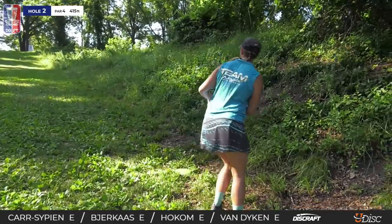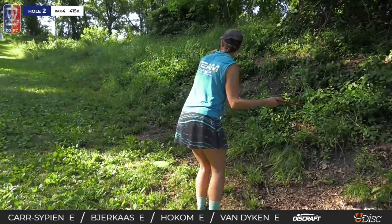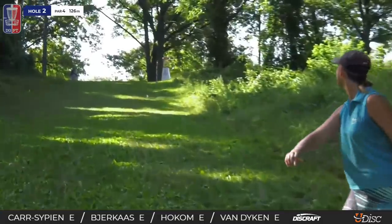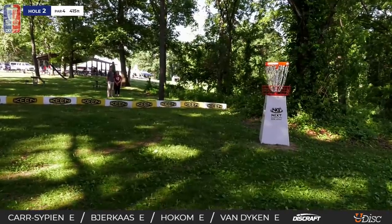Yeah, and seeing Sarah being right here, she actually is going to try this run up. You can see the basket on the top of the hill there, but it's still far. And that was a good shot. She scares the basket even.